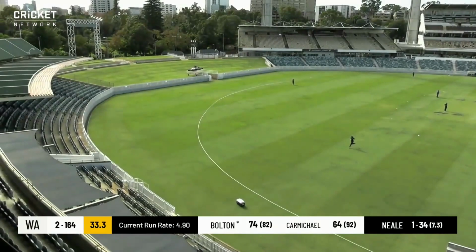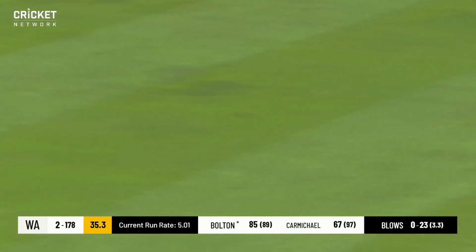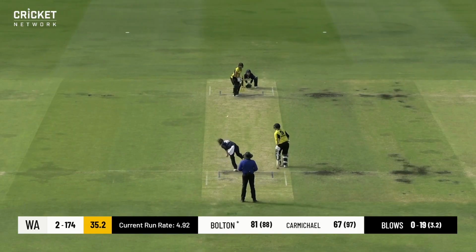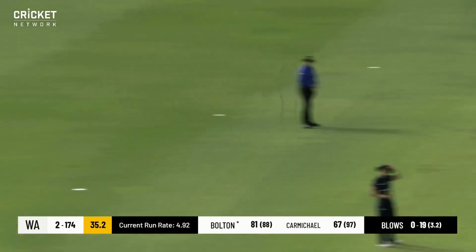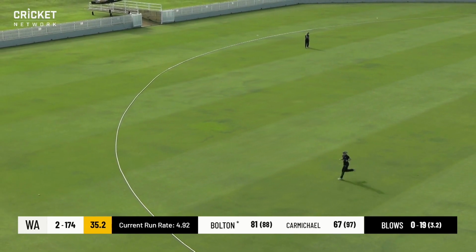Mid-on is inside the circle. And she goes again. Has she got enough on this to get it towards the boundary? A couple of bounces. Over it goes. Runs needed. Bolton's thinking about it, you reckon, with shots like that? Absolutely. Pulled over mid-on. A couple of bounces away for 4.